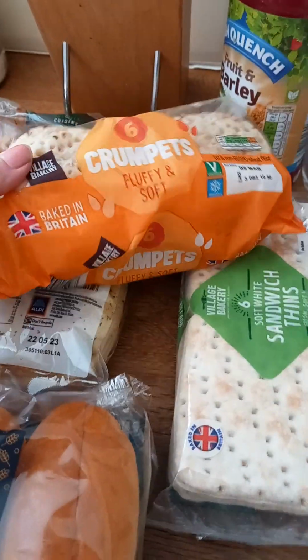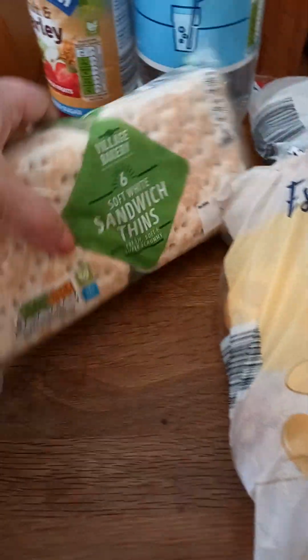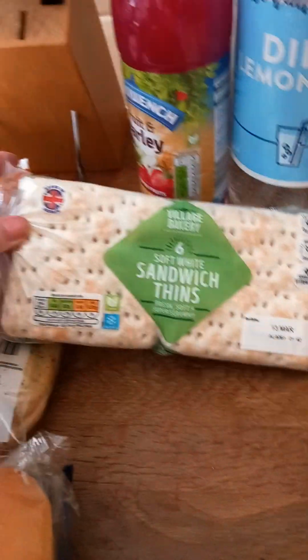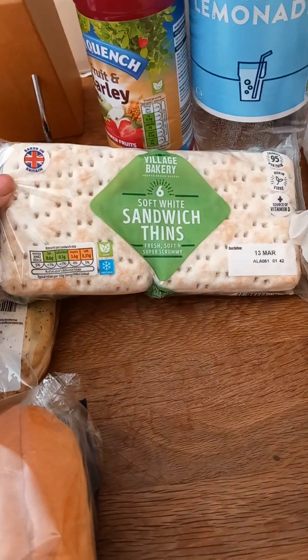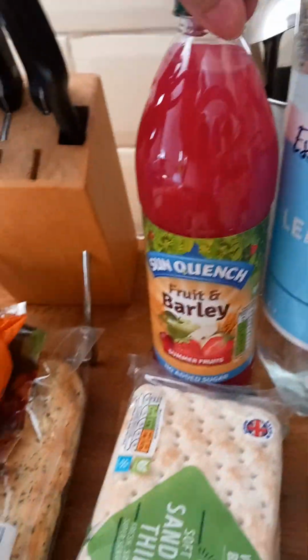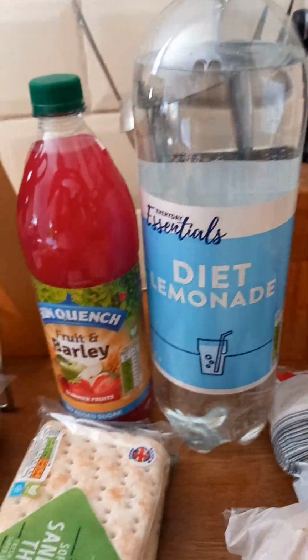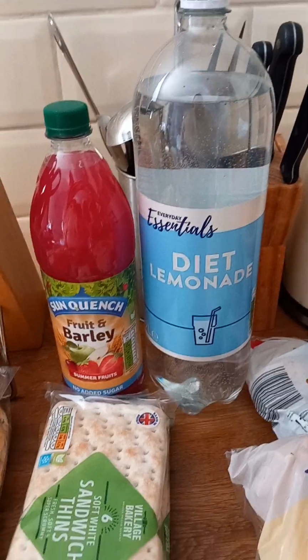Small crumpets, because I've been really enjoying them for breakfast. Thomas actually requested these, which is highly unusual, and he requested something different, so he wants to try these in his lunchbox instead of wraps. So I've got him some sandwich thins. Couldn't get any more of the juice that I really liked, but I got one of those for Thomas. And we've got some diet lemonade instead of the normal lemonade. See if that's just another swap that we can make.